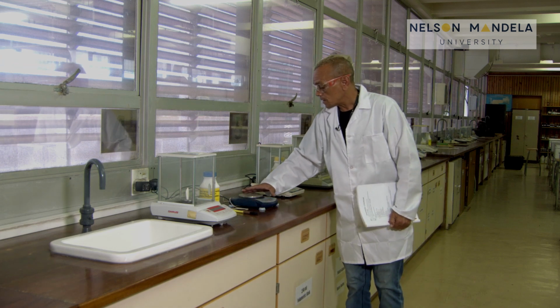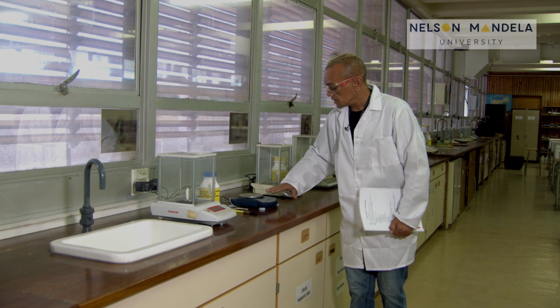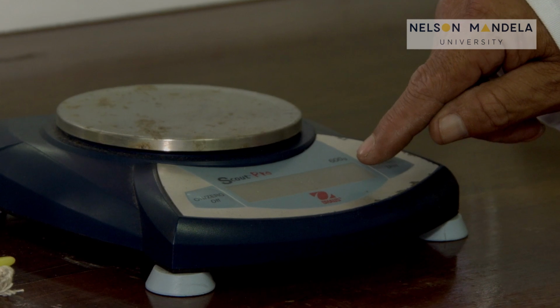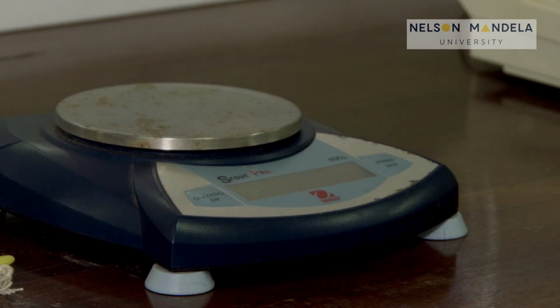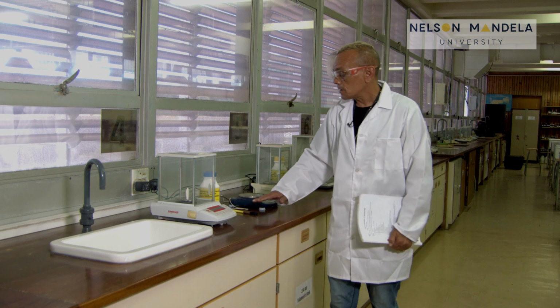We do have our top loader balances over here, which are a much cheaper version of a balance, 2 digital or 2 decimal place balance, much cheaper but still very pricey at between 3,000 and 5,000 a unit depending on the supplier. At each of our balance stations, like I've said, we do have these balances and they must be treated with the utmost care and looked after because they are very expensive and are one of our best analytical tools that we have.